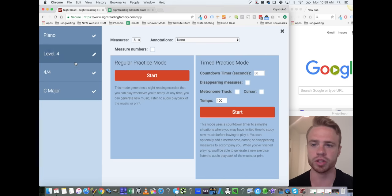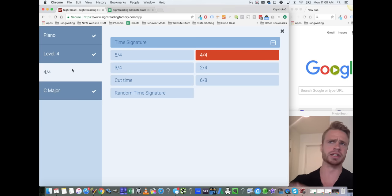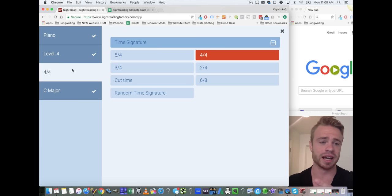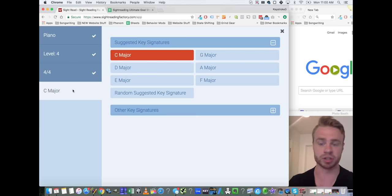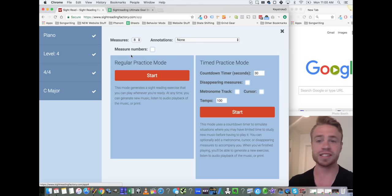One other thing you can do is choose the time signature. Because as we're sight reading, the problem is sometimes it's too hard to learn a new song when it's in a different time signature, a different key signature, and has different notes and different rhythms, so you're trying to learn four things at once. Here you can say, okay, for this week, I'm going to stick to 4/4 and stick to C major. You can pick your key. So you can say, this week, 4/4 time signature, only in C major.